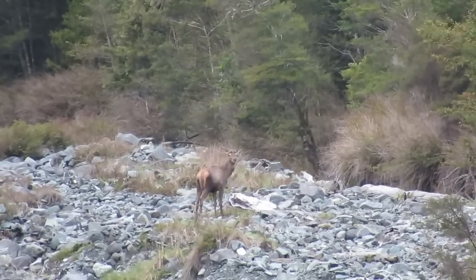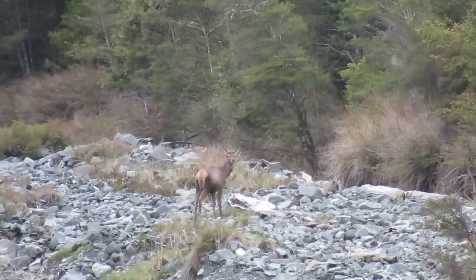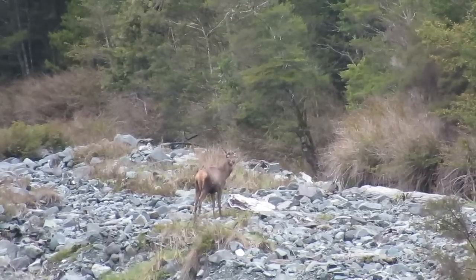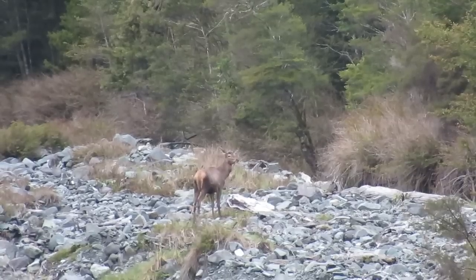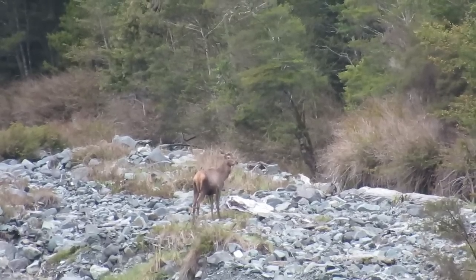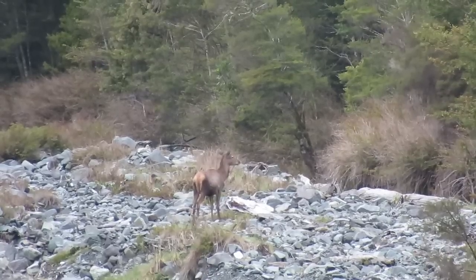Looking back at me. I think she knows something's up, but can't quite see me or realise that I'm a threat. And the other one's just feeding the bush edge. So, man, what a good start. Hopefully it's a good omen.